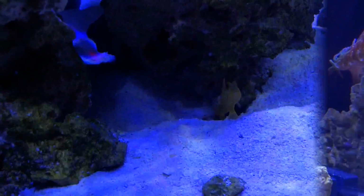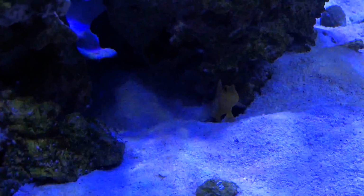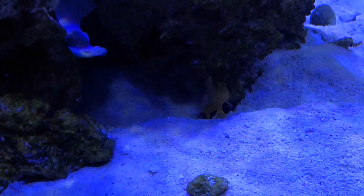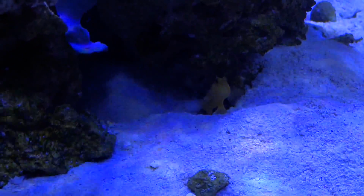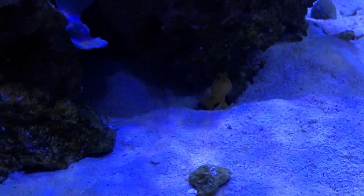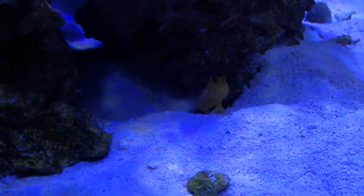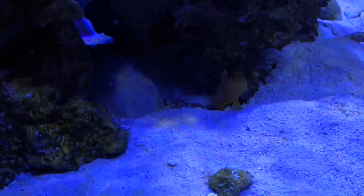Here's the pistol shrimp and the watchman goby together. You can see the pistol shrimp doing this thing in the back there. It's a yellow watchman goby, and I think the pistol shrimp is a Randall's pistol shrimp. Both of these guys are really shy. If you walk by too quickly, they'll both scatter back underneath the rock there. But really neat to watch these guys together. That pistol shrimp has grown huge.